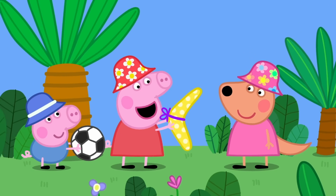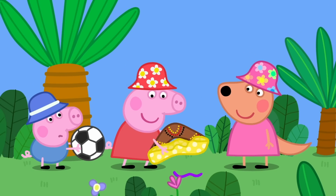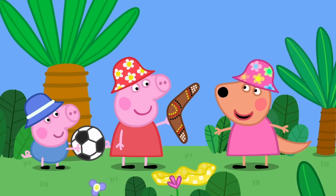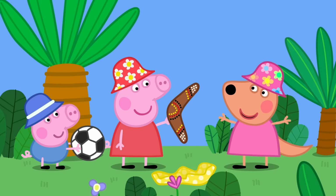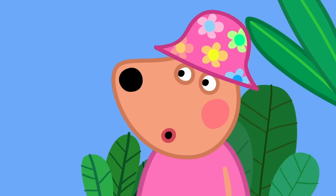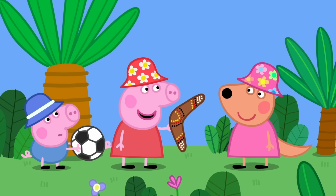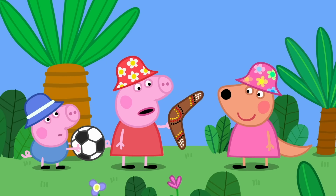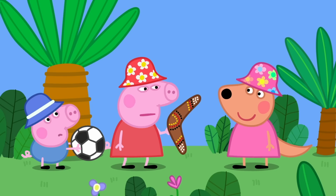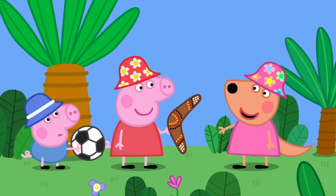Ooh, is it a banana? No. Dinosaur? No. It's a thing. Yes, but it's not just any old thing. It's a boomerang. A boomerang? Boomerangs are very special to us. We've used them since olden times. Wow. Thank you, Kylie. What do you do with it? You play catch with it. Like a ball? Sort of, but when you throw a boomerang, it comes back to you.